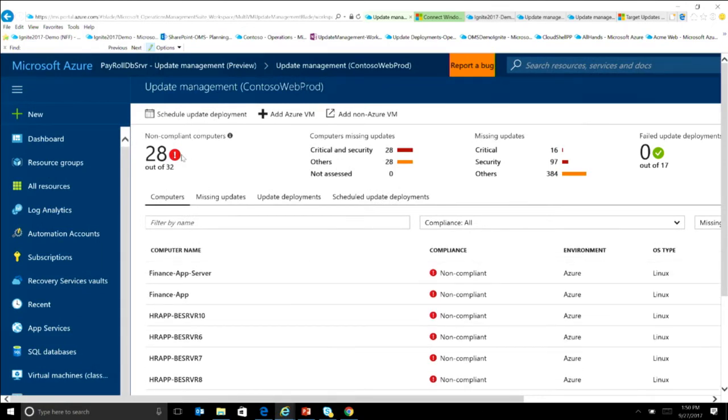This is a compliance view from a computer perspective right now. So in my environment, I've got 32 computers, out of which 28 are non-compliant. And this gives me the breakdown of that. Out of 28 computers, 28 are missing critical and security updates, 28 are missing other types of updates, but there are 0 not assessed, which is good, which means all my computers are completely assessed. And if there are any problematic machines which cannot be assessed, we'll show them right here, and you can drill through that.